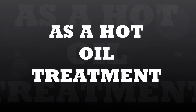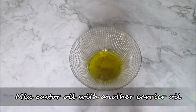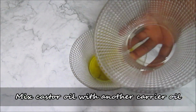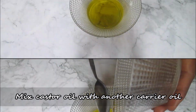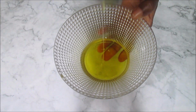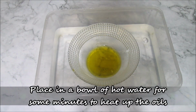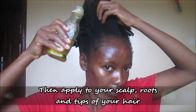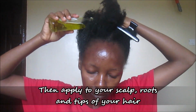So the second way I use it is as a hot oil treatment. This is done before shampooing. So this is a hot oil treatment pre-poo, that's pre-shampoo. Ideally I should have shown you guys this first, then the second one, then the third, but I just did it this way. Any which way, this is just a clip of the hot oil treatment.